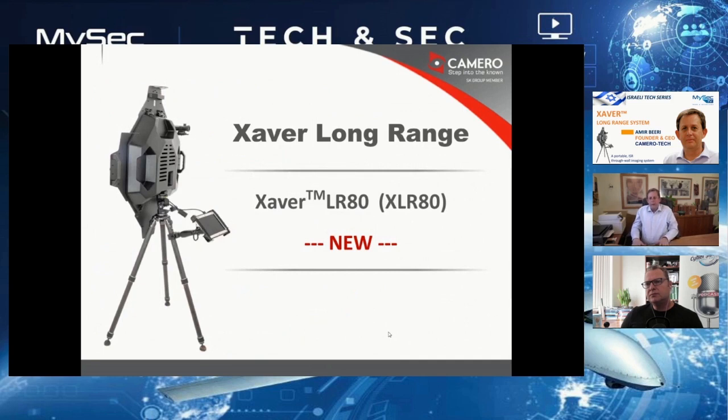The new device is really a breakthrough because it can bring information from more than 100 meters away from the building. This gives a lot of new flexibility and options to the teams that are using it. And I would like to share a short video that describes what it is, the new Xaver long range. And we will go to this short video in 1 second.